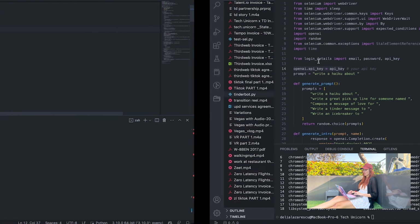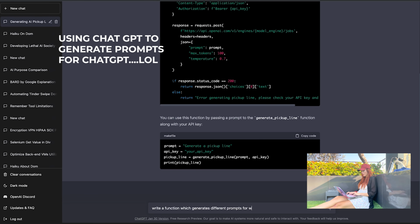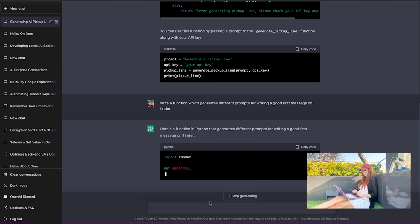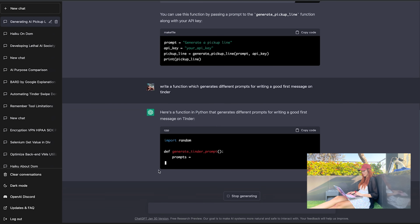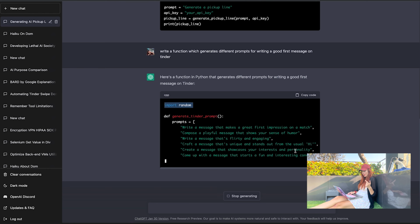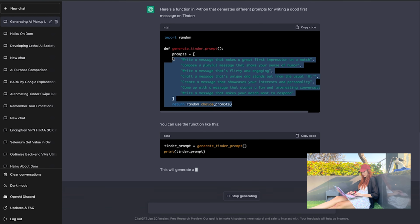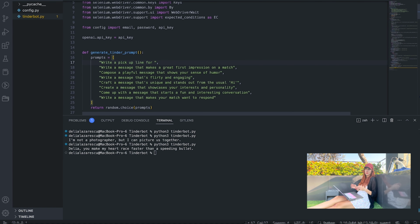Ooh, let's ask ChatGPT. Write a function which generates different prompts for writing a good first message on Tinder. Okay, I don't know if this is actually going to be what we want, but: write a message that makes a great first impression on a match. Compose a playful message that shows your sense of humor. Write a message that's flirty and engaging. It's actually not bad. Okay, so we're going to write the generate Tinder prompt message, and we're going to want to use the name of our match in some of these.